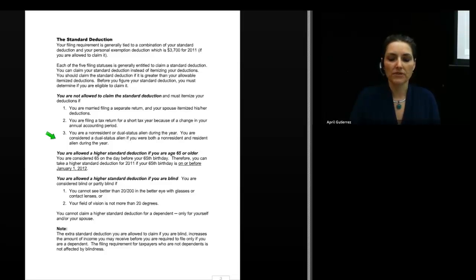You are considered a dual status alien if you were both a non-resident and a resident alien during the year. So essentially, non-residents who file Form 1040-NR are not allowed to claim a standard deduction. They are required to itemize. You are allowed a higher standard deduction if you are age 65 or older.